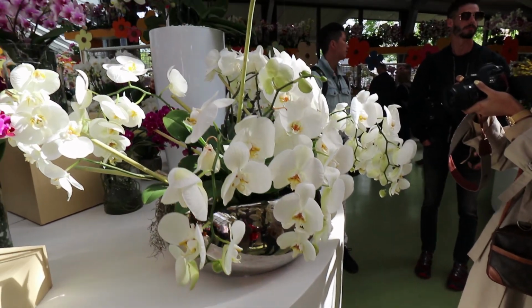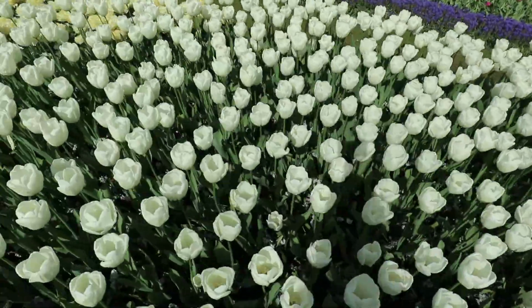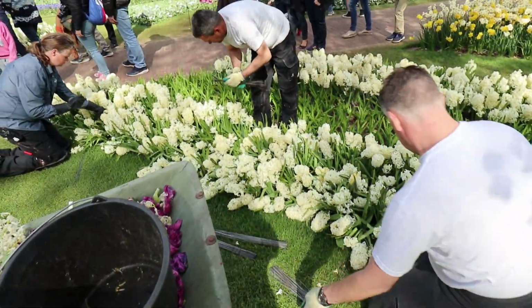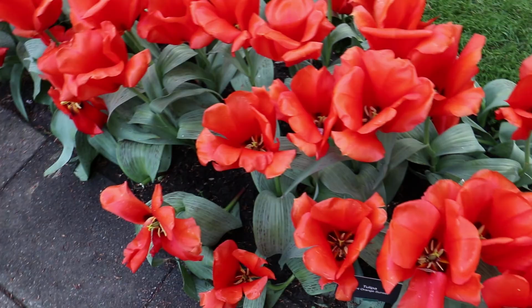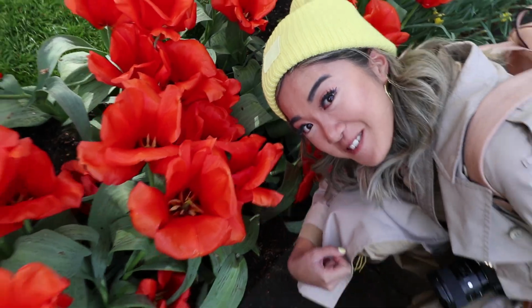Wow. These are huge orchids. Oh, I love this color. So some of these flowers have fallen over and they're putting stakes through them to keep them supported. We found these massive flowers. This is in comparison to Mel's face.